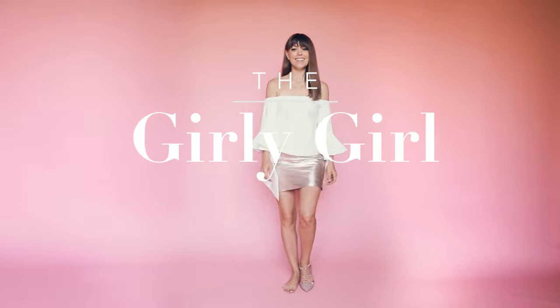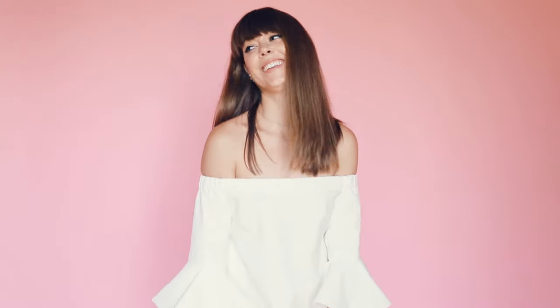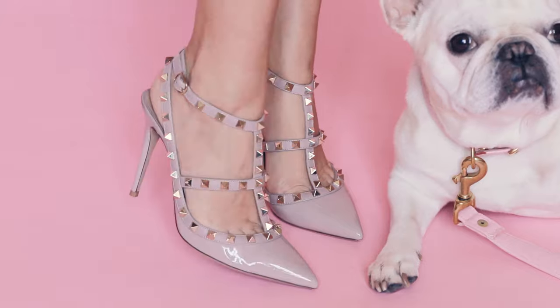Feel like channeling your inner Audrey? If you're the girly girl, pair your mini with an off-the-shoulder top, pastel hues, and pieces with ultra-sweet details like these Valentinos.